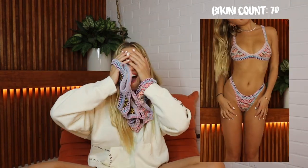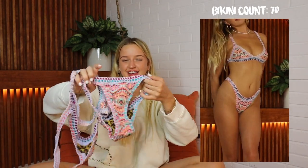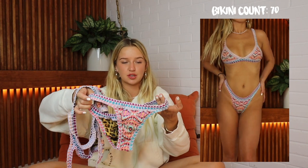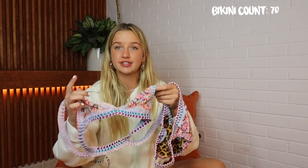This one I've had for years. Honestly, might be my favorite. I keep saying that about all of them, but I love this one so much, and I'm gonna do some heavy research and try and find it for you guys. So hopefully if I do find it, it pops up right here and you guys know what brand it is. But the style of this is so cute. It's actually reversible, so you can wear the cheetah print on the outside. Whoever made this, props to you guys, because you did it right.